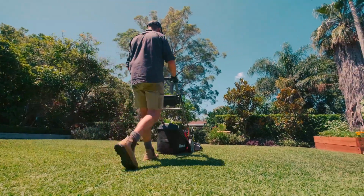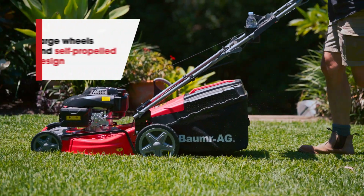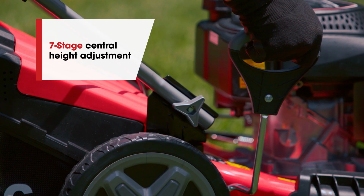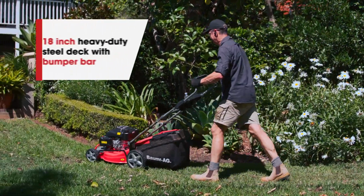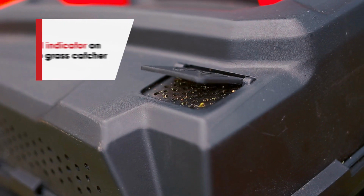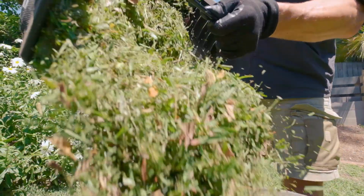Powering through the grass will be a leisurely stroll thanks to the large wheels and self-propelled design. It features 7-stage central height adjustment, an easy-to-manoeuvre and tough 18-inch steel deck with bumper bar, plus a handy indicator that shows when the catch is ready to empty.